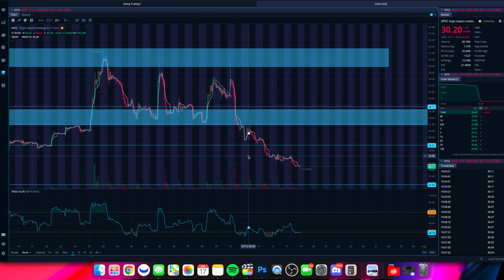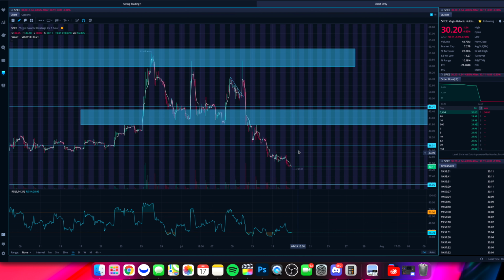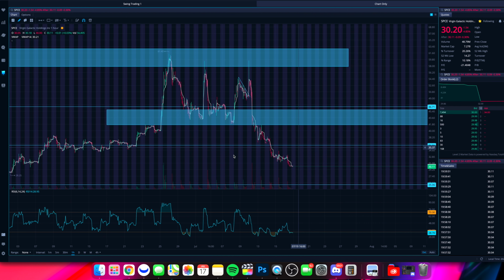Looking at the 1 hour chart, pretty much the same type of deal. If we do start pushing back up towards that 36, that was a prior area of consolidation back in here, then we'll have resistance up towards 42 as we start getting back up into a prior area of support. Prior support becomes new resistance when you are below. So if SPCE does make a pop back up, those are areas to watch.